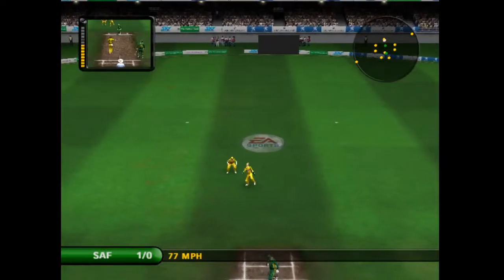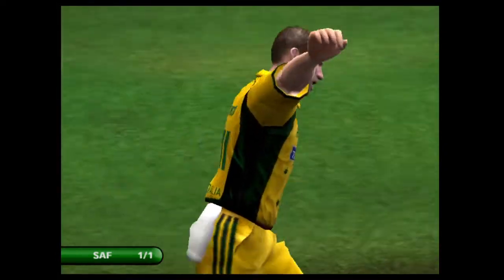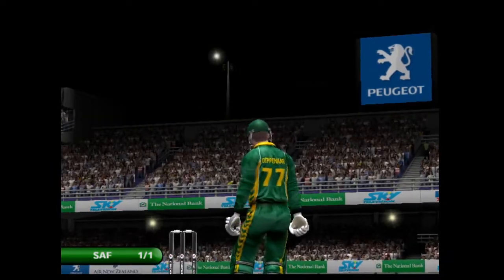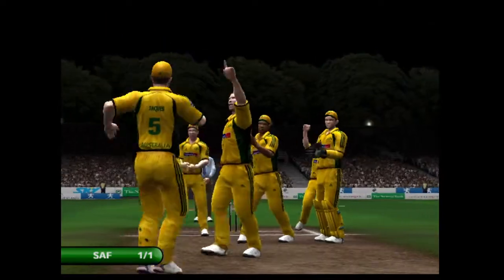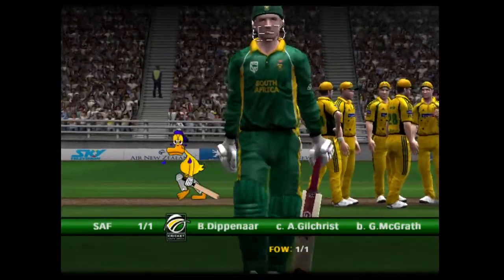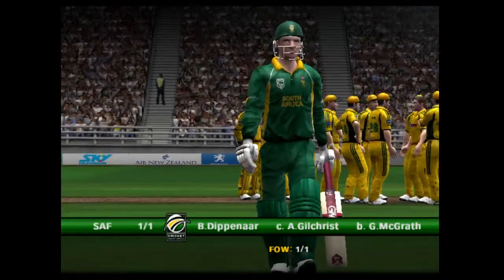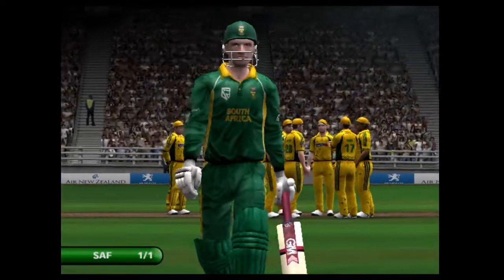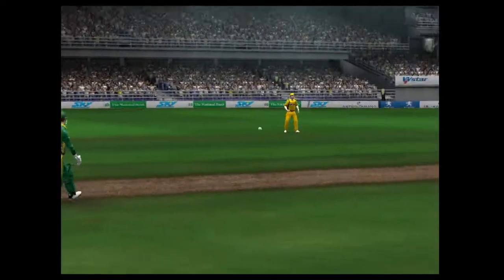It's edged and out. Really moving. A brilliant reflex catch. Now, he made that catch look easy, but it was far from it. McGrath gets his first wicket. Dipenaar goes for a duck. The first baller, all the way for that one ball. This was the end of the innings for Dipenaar.